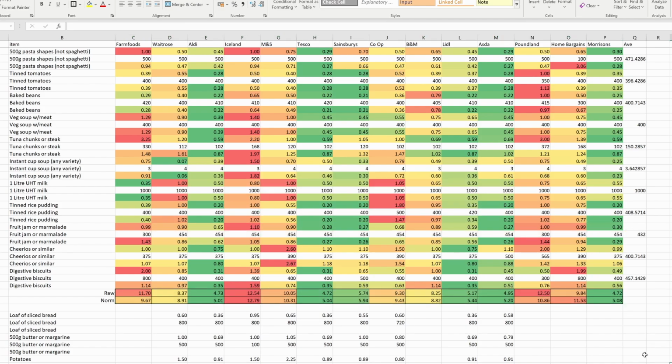There is a fair bit of data here. I have double and triple checked it, but I'm not daft enough to imagine I'm perfect, so if it turns out I've made a mistake somewhere, I'll correct it in a pinned comment. Please check for that first if you think you've spotted an error. And here are the results.